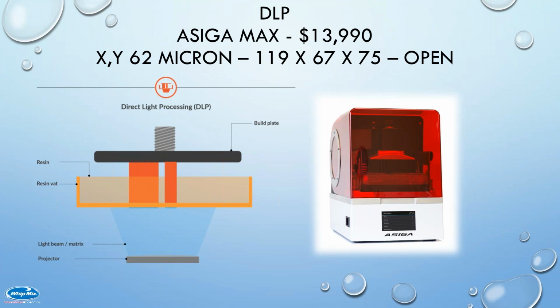With other printers, as the life of the printer continues, you're going to start to receive failed prints where they're being underexposed. The LED light is decreasing, but the software on the other printers is not going to automatically compensate and increase that exposure time.